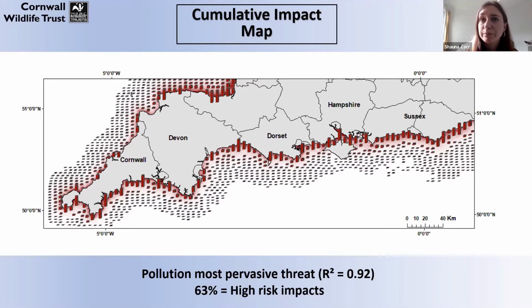Pollution followed by shipping was shown to influence results the most and therefore exhibit the greatest risk to the population. Consequently, mitigation of these pressures could have a great effect on decreasing the overall impact of human activities to ensure the long-term survival of this population.